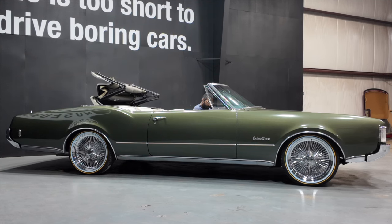She has the 350 cubic inch 5.7 liter V8. She's backed by a 3-speed automatic. Power brakes, power steering. Let's start her up.